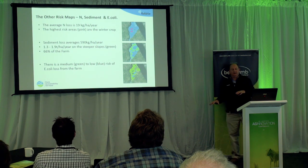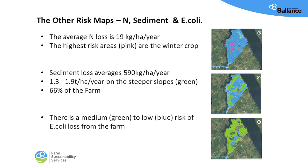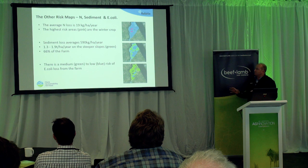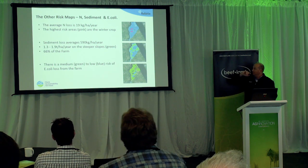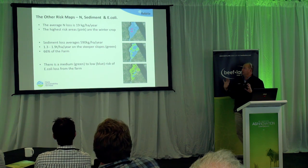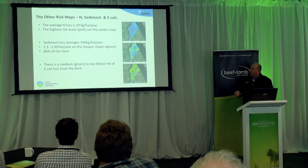Okay, and just a little overview of the other risk maps. On Graham's particular farm, the average N loss was 19 kgs per hectare. The highest risk area is in the pink there, that's the top map, the nitrogen risk map. That was the winter crop area. So no surprises there, but that's quantifying it or showing where it is.